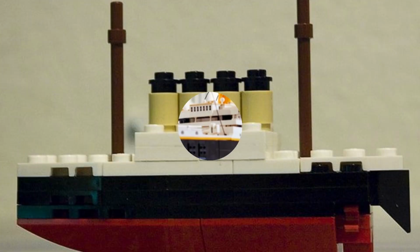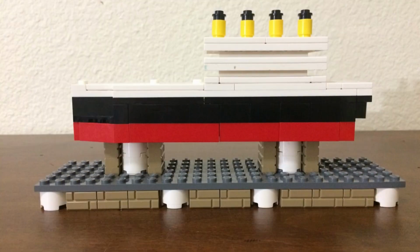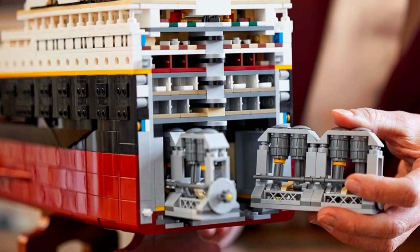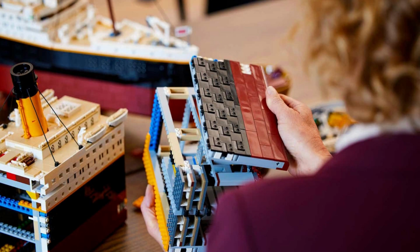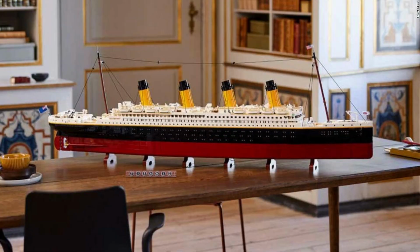Now, unlike the LEGO Coliseum, this set does not use a whole bunch of small pieces. It is actually a very, very large set. It is currently the longest LEGO set ever made, measuring in at 4 feet. And that is completely appropriate if you're going to do the Titanic in LEGO form. It's got to be absolutely huge. It's done in a 1 to 200 scale, so when you think about that, it is a very large LEGO set. And even though it's very large, it makes for an absolutely menacing display model.